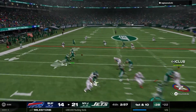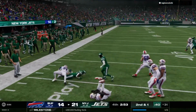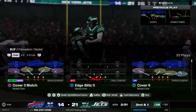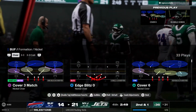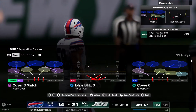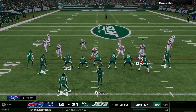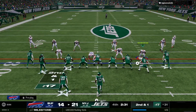Taylor. Hall there to haul it in. And they're going to bring him down just beyond the 30 at the 31. That is a textbook first down completion. Sets up second and very manageable and creates space to take that shot downfield. Nice spot here for the offense. It's 2nd and 1.